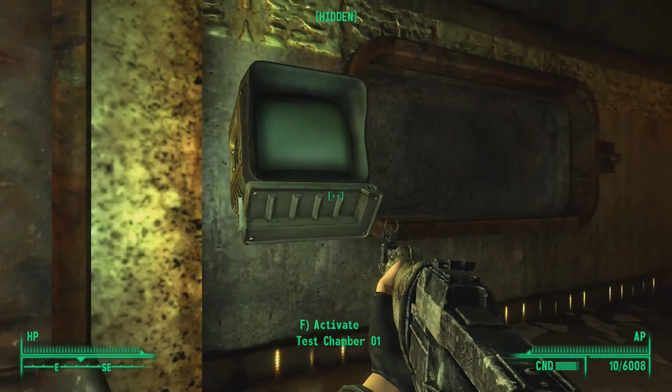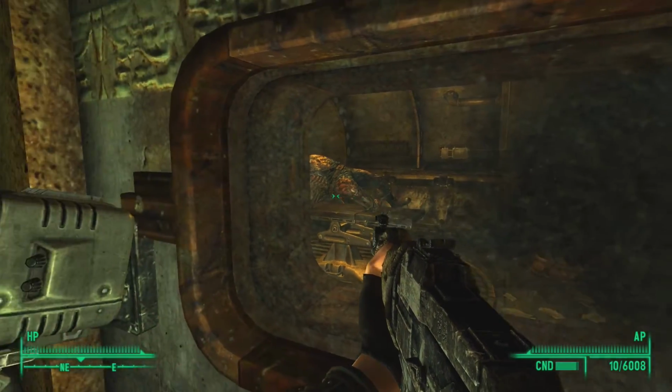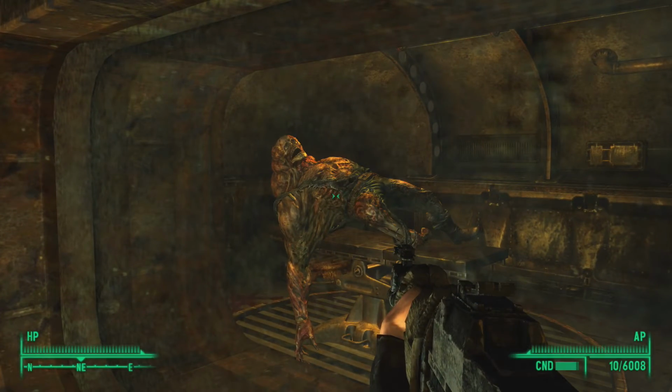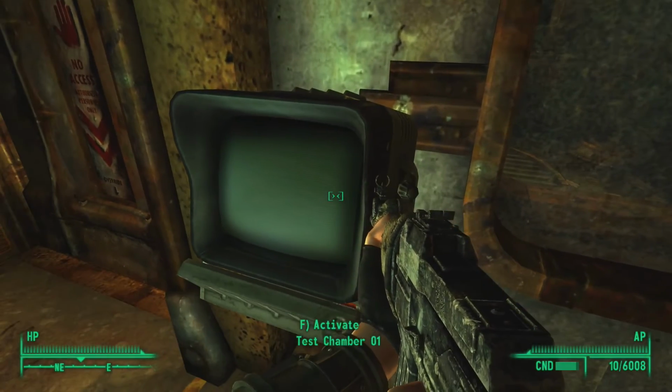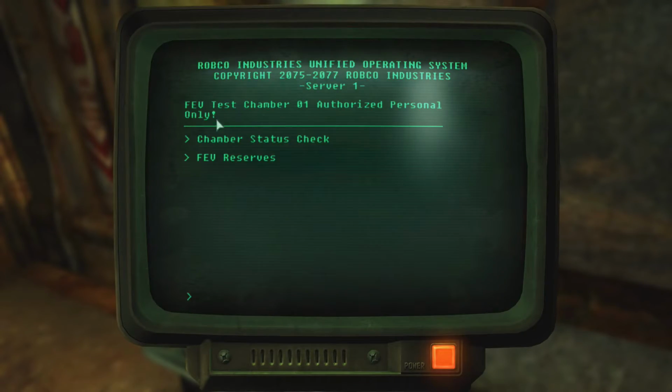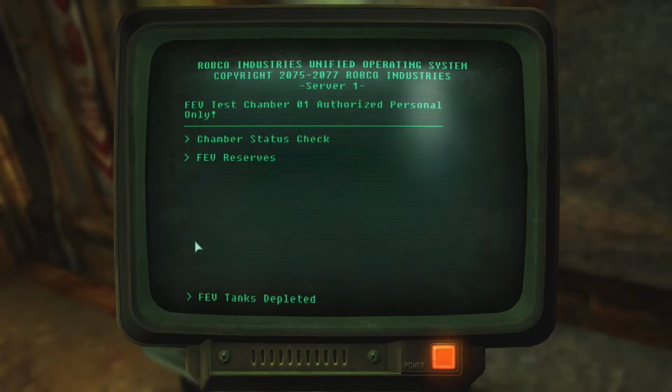Okay, what do we got here? Test chamber 101. What in the world? FEV test chamber 01, authorized personnel only. Chamber status, check FEV reserves. Okay, let's do a status check, I suppose. Error, chamber offline. FEV tanks depleted.